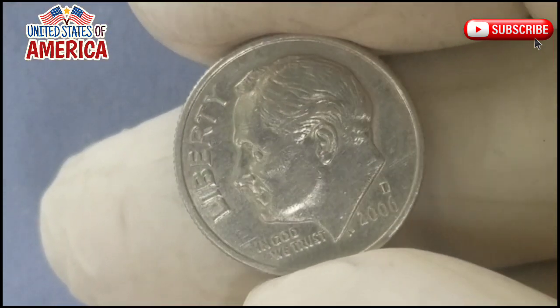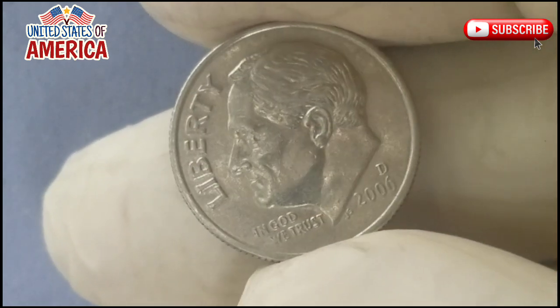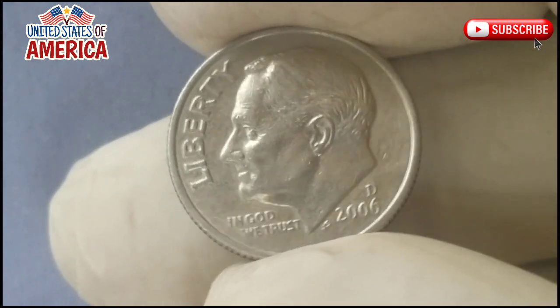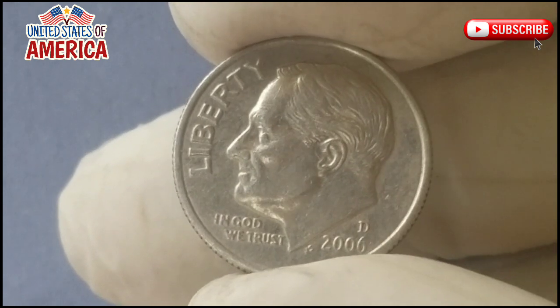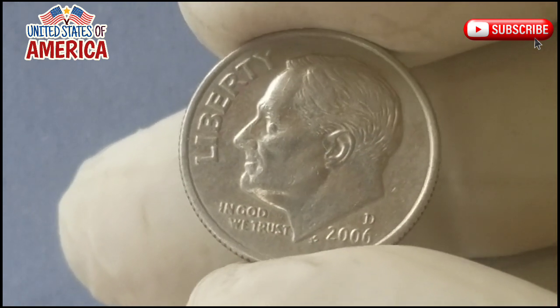Chapter 4. Rocky Mountain National Park and its symbolism. Rocky Mountain National Park, the star of this quarter, is one of the most iconic and visited national parks in the United States. It covers over 400 square miles of mountainous terrain and is home to diverse ecosystems, from lush meadows to dense forests and snow-covered peaks.